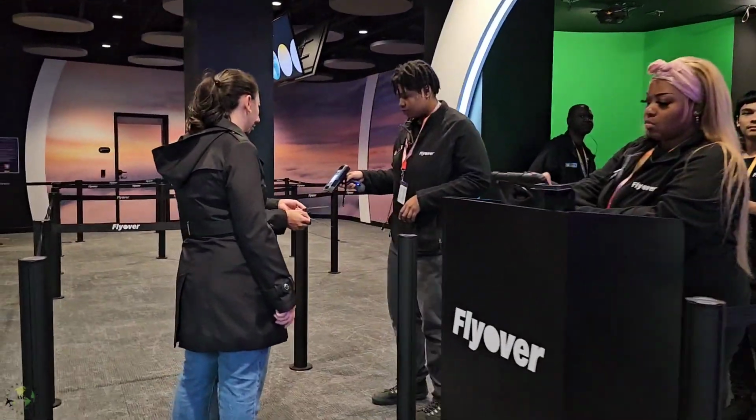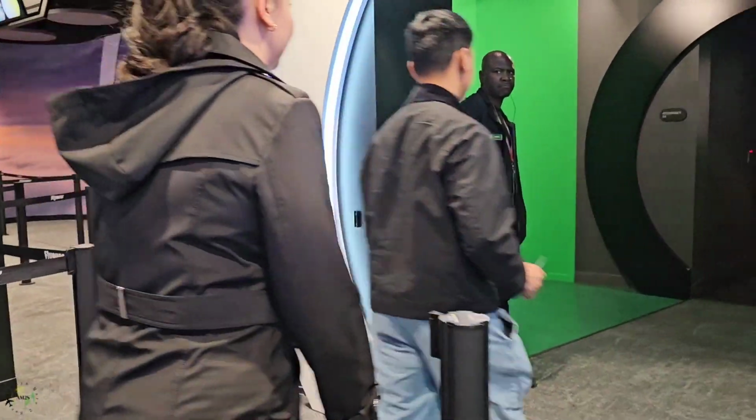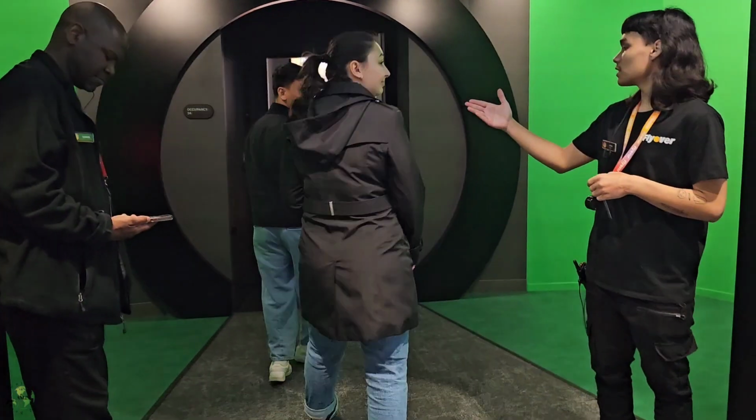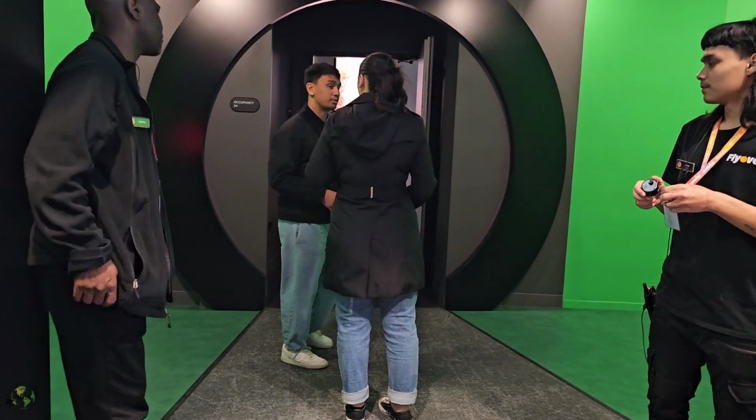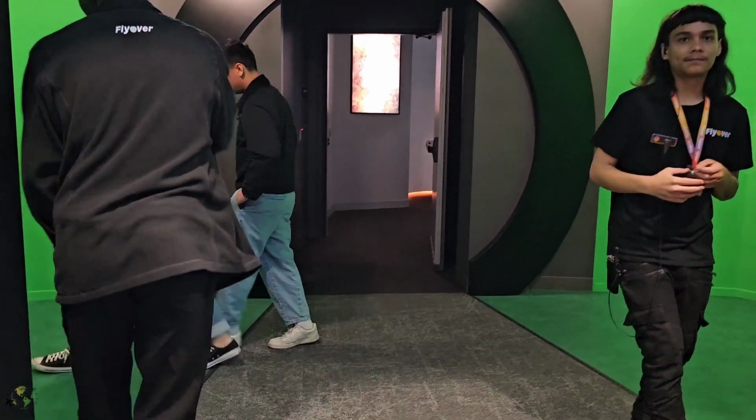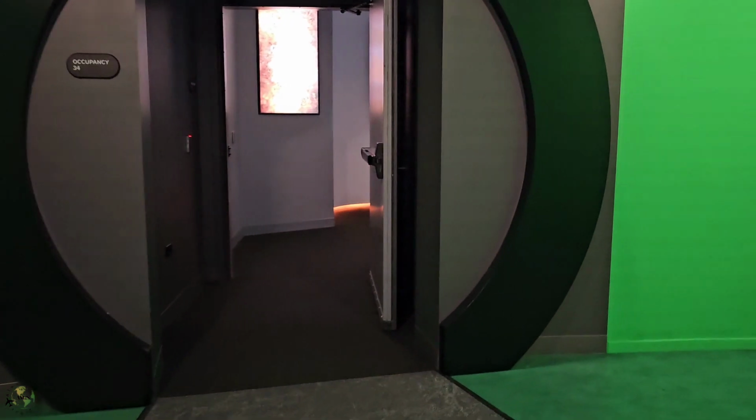I'ma just even start there. Like, this was such a great experience. Like, I absolutely loved it. I cannot wait for y'all to see this footage here. So this is us just getting checked in. They do have the green screen so you all can take pictures, and they did give you a free picture that you can download at the end of the ride.